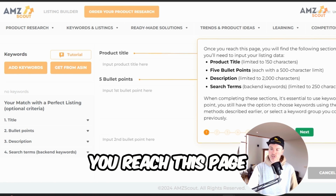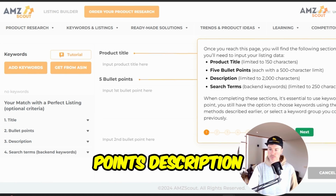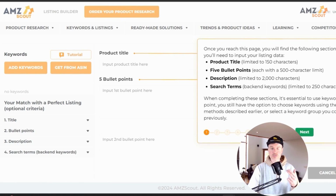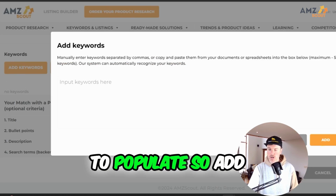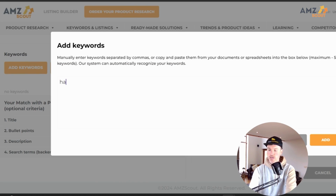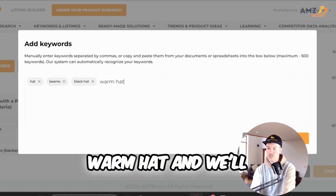Once you reach this page, you'll find the following sections in which you'll need. So you need a product title, 5 bullet points, description, and search terms. These are all things that you can just think of or use the tools that we've already mentioned to populate. So add keywords. We'll say hat, beanie, warm hat, black hat, warm hat, and we'll just add them.